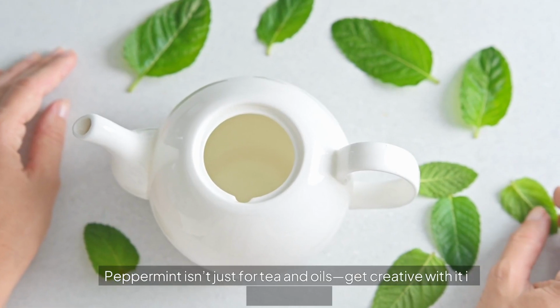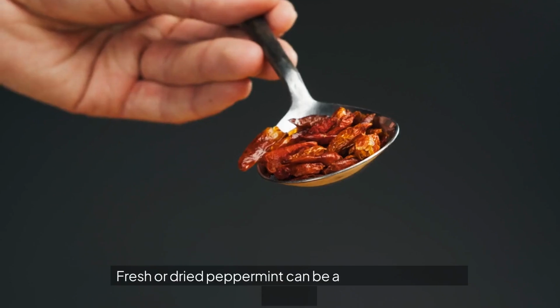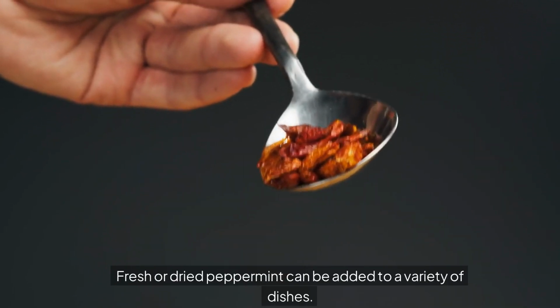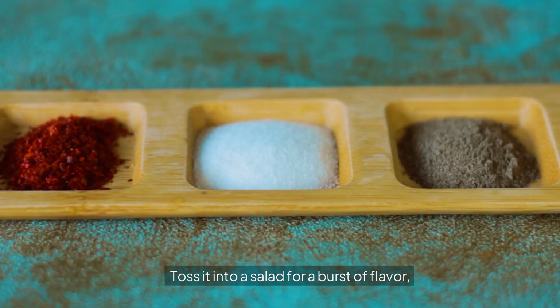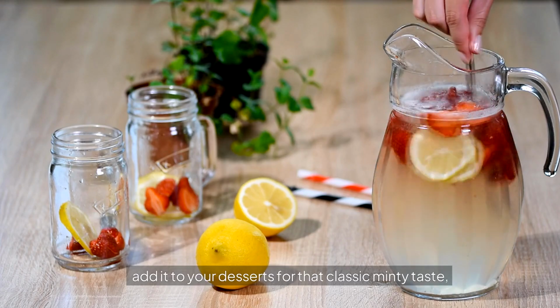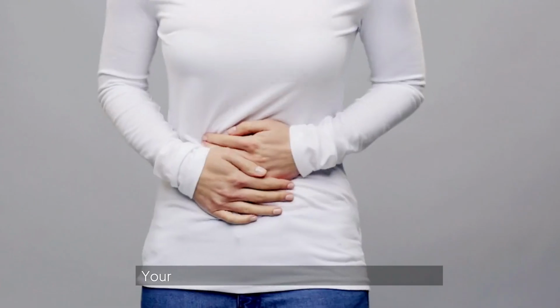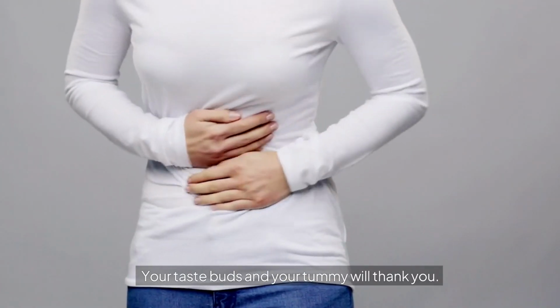Peppermint isn't just for tea and oils. Get creative with it in the kitchen. Fresh or dried peppermint can be added to a variety of dishes. Toss it into a salad for a burst of flavor, add it to your desserts for that classic minty taste, or even blend it into your smoothies for a refreshing twist. Your taste buds and your tummy will thank you.